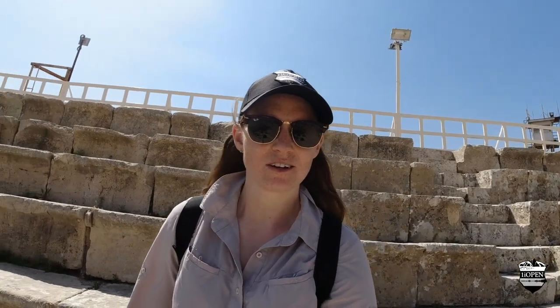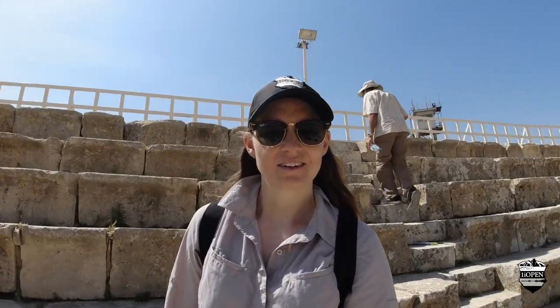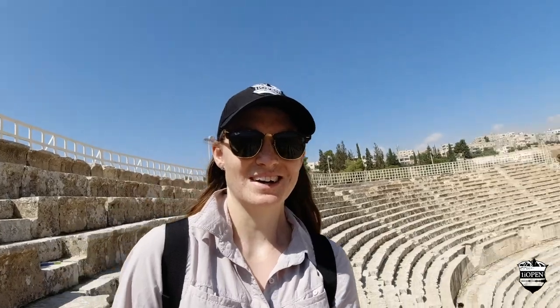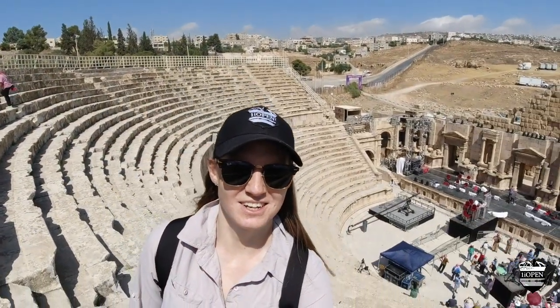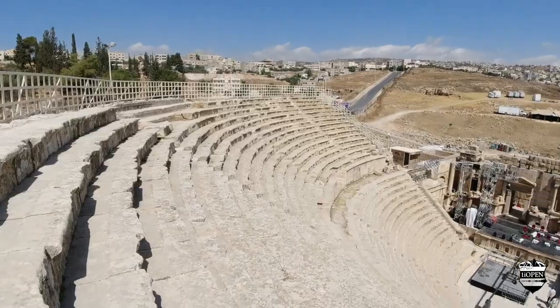All right. Here I am in one of the most well-preserved Roman amphitheaters here in Jordan. See, I've climbed up almost to the top here. See, came down a few steps so you can see the steps. But it's just quite phenomenal that all of this is still here thousands of years later.